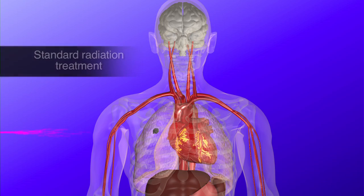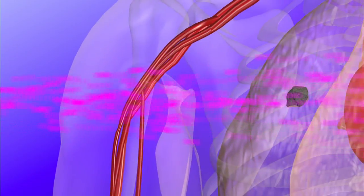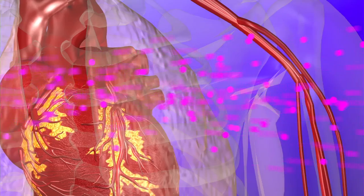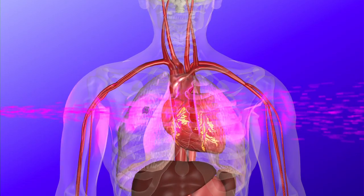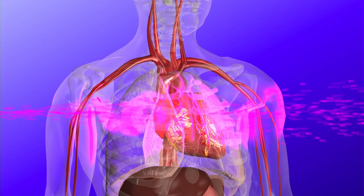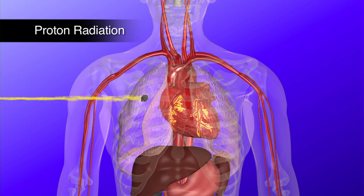Standard radiation that's available at pretty much all radiation centers would be treatment with what we call photons, or X-ray treatment. The difference between regular radiation, or photons, and proton radiation is that X-rays or photons tend to go all the way through, meaning there's no stopping to the beam. So when you aim that beam at the patient, it penetrates from skin to skin, in one side, out the other. What protons will do is they will penetrate to a certain depth and then stop.